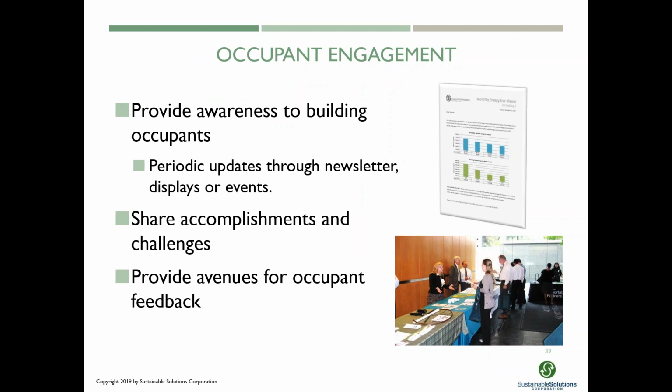A lot of companies will do Earth Day events where they're going to celebrate Earth Day, and it's a great time to be telling the people that are in the building about what the energy performance is like, educating them about things they could be doing at their desks to save energy, like maybe shutting off their computers at night, or making sure the power sleep mode is put on for their computers, not leaving things plugged in, keeping all kinds of different things managed in the right way.